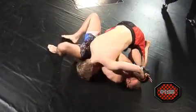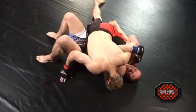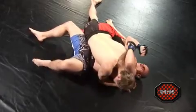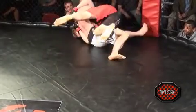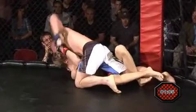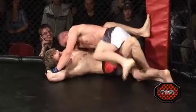And nice to see him sprawl his hips right down, wasn't it? There, that's a bit better. I think he heard you, Andy. Well, it was good advice. Again, nice to see the hips going up. Now, look, that's what happens when the hips go up, you are susceptible to being reversed. And that is going to happen.